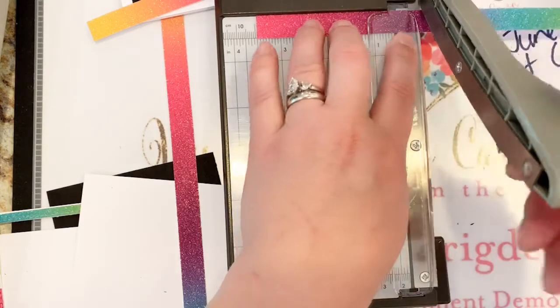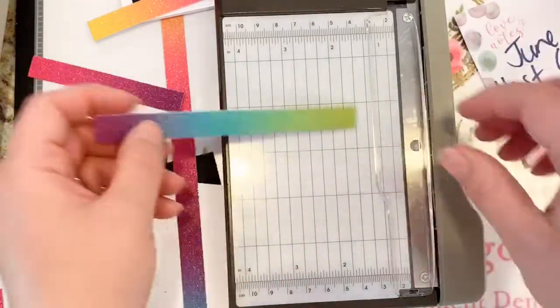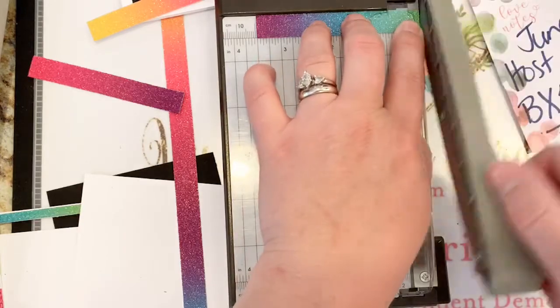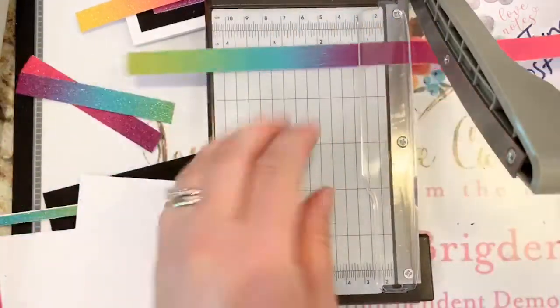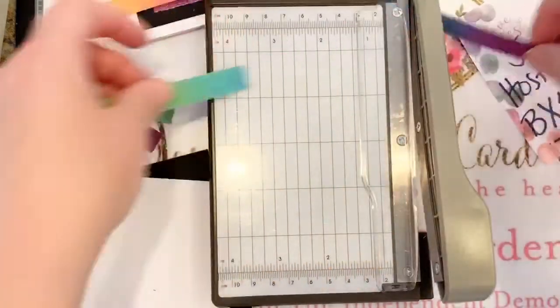Somehow I think I made that other one too short. Did I? Yep. Oh, goodness. It helps if you can read a ruler. There we go. So I got a little bit left over, but, well, we'll modify it. Okay.